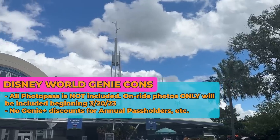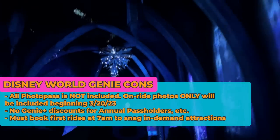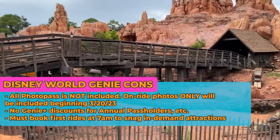But I would say the biggest con of using Genie Plus in Walt Disney World is the fact that you have to get up at 7 a.m. That's a huge difference between Disney World and Disneyland. You have to be up ready to go, ready to click some buttons at 7 a.m. if you want to book the most in-demand attractions or get the most out of your purchase.